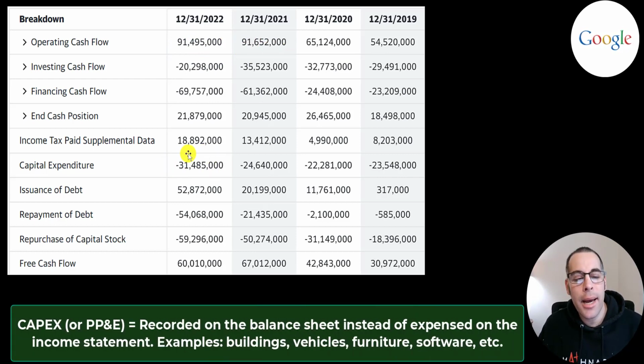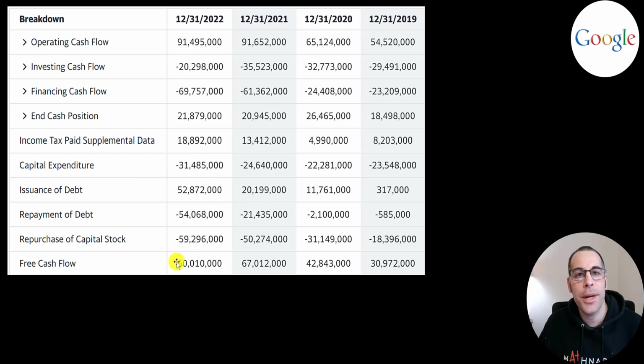They spend a lot on CapEx. They're always reinvesting back into their business to grow it. They spent $31 billion in 2022. Operating cash flow minus CapEx gives you your free cash flow.